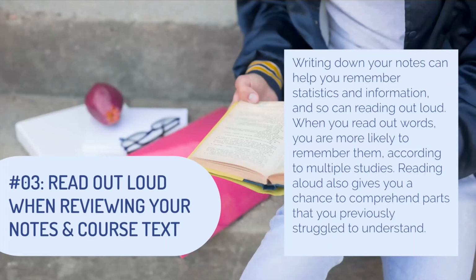When you read out words, you are more likely to remember them. According to multiple studies, reading aloud also gives you a chance to comprehend parts that you previously struggled to understand.